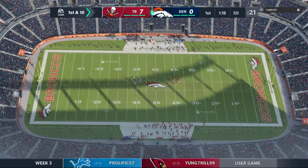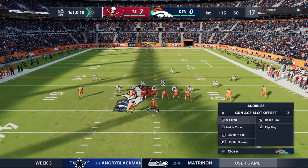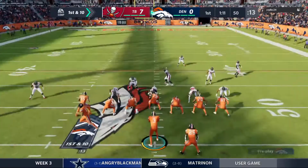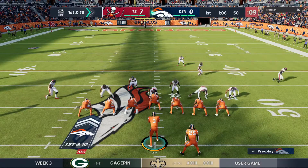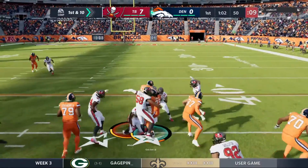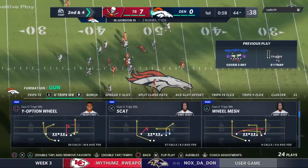So they've got a nice drive going now. They're in good shape. What's interesting to me is they're also in that spot of the field where you would take a shot. Do you change that up just because you're down a touchdown? Now Gordon on 1st down. It's a 6-yard pickup, but it gets him to 2nd and 4.